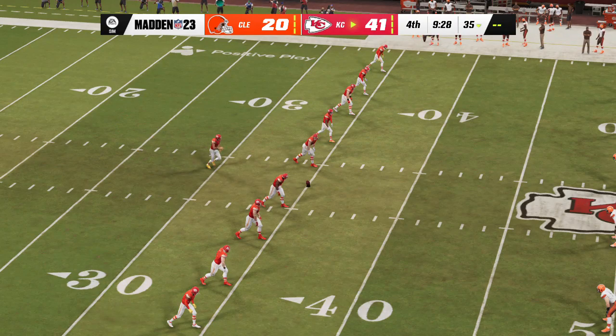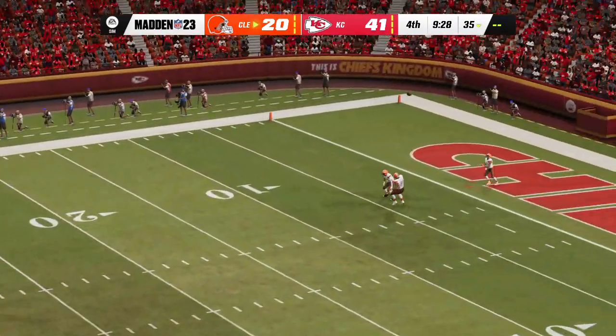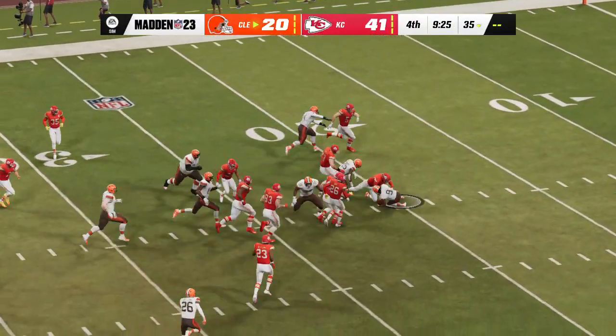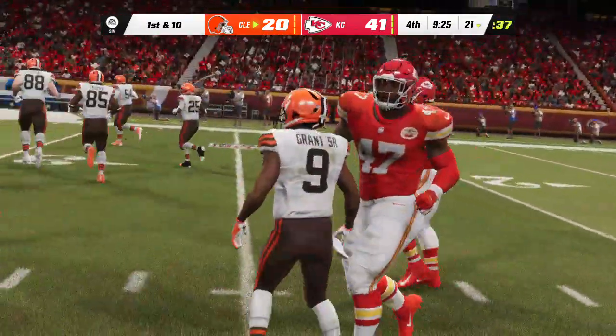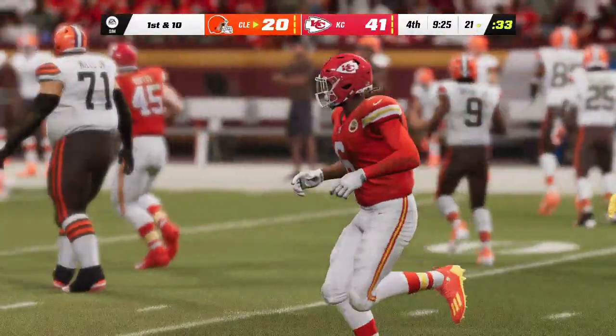After the field goal, here's Butker to kick it away. On the return from his end zone is Grant. And tackled at the 21-yard line, so a net negative there of 4 yards. Heading out as the Cleveland offense now as they get set to take over here.